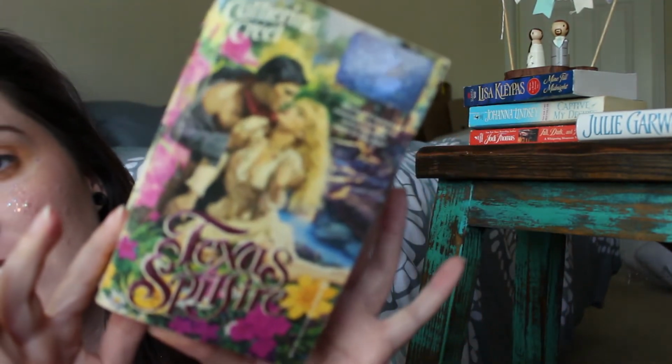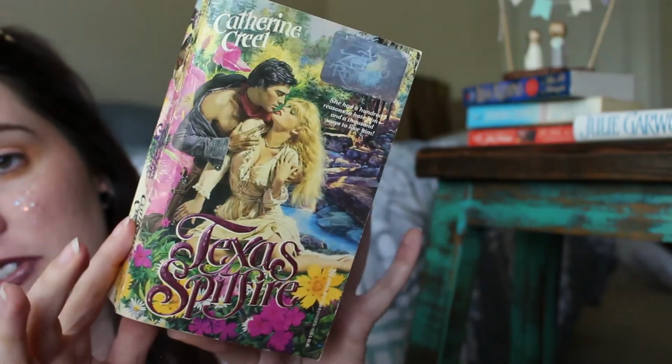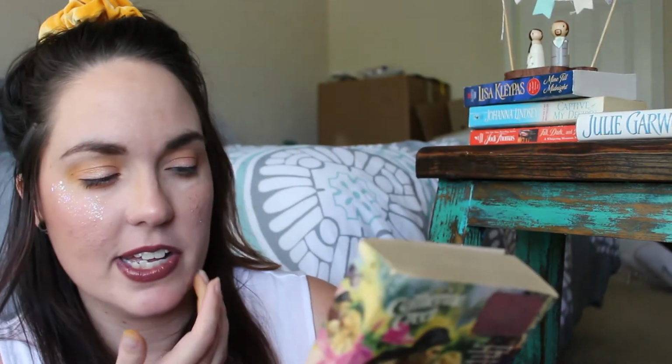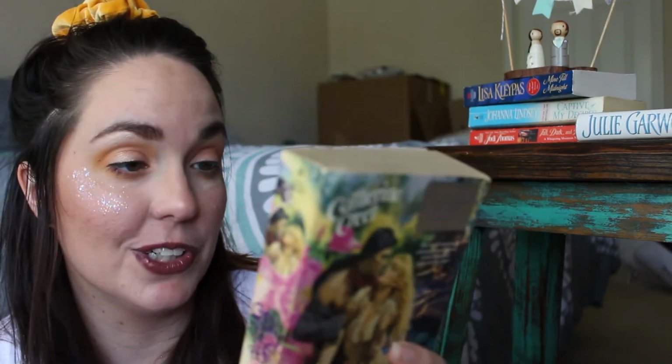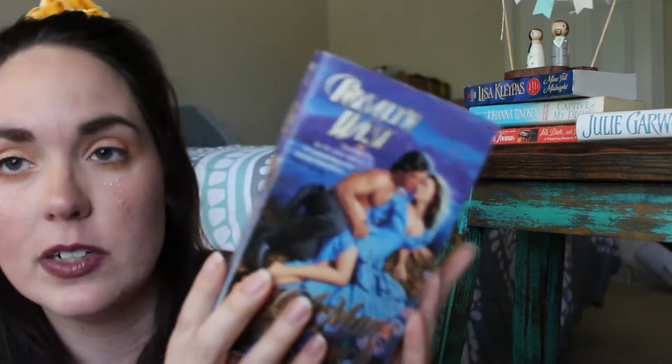So my last Catherine Creel. This one's so pretty, and this is Texas Spitfire with all these flowers. Another just pure silver Lovegram hollow sticker. She had 100 reasons to hate him and 1,000 ways to love him. Ooh, girl. So it sounds like their heroine is gonna get written out of a will, and so she has a marriage of convenience with an oil tycoon. Ooh, that sounds good. This is a thick one. 1898. My last one is A Man's Touch by Rosalind West.